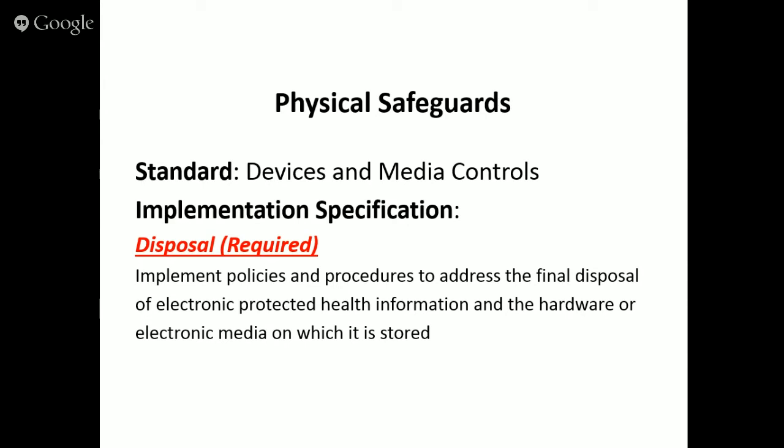Disposal. How are you disposing of paper? How are you disposing of data? Make sure it is destroyed. Paper being shredded, data being destroyed as well. Very important. Never throw away a computer server, thumb drive, anything that contains PHI unless that hard drive is destroyed.